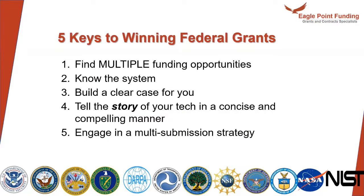The keys to winning federal grants is to find multiple opportunities. As I said before, there's a lot of opportunities for wireless technologies. There's, again, the NSF is looking, AFWERX is looking, the Department of Energy is looking, and the DoD obviously is looking. So you have to know the system, you have to build a clear case and tell a story.